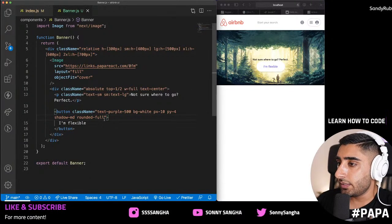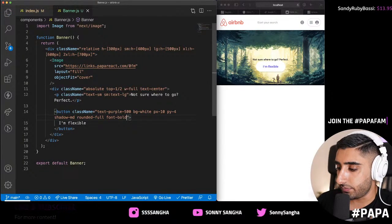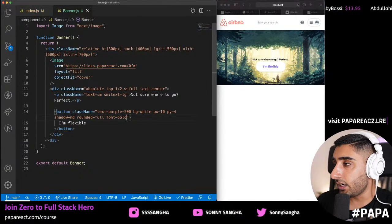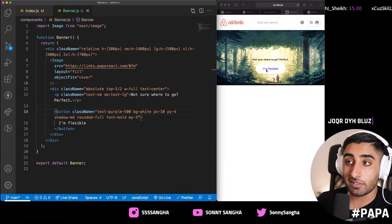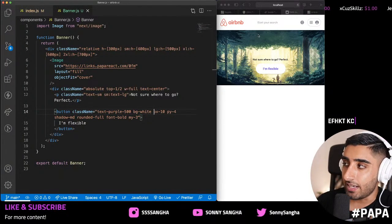Rounded-full. So at this point, we're going to say font-bold to change the text to bold. And then first I want to add a little margin on the y-axis of 3 because we're touching. I don't want it to touch it. So I'm going to add a margin. Margin is actually on the outside of the component. Padding is inside the component, or element.